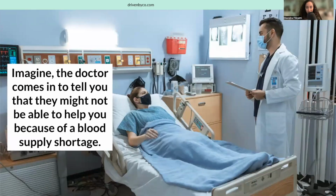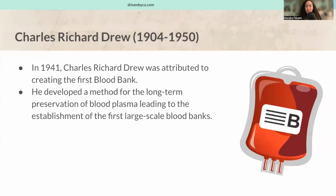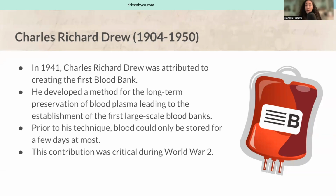Now let's imagine again that you've had an accident and the doctor comes in to tell you that they might not be able to help you because of a blood supply shortage, because there's no such thing as a blood bank. In 1941, Charles Richard Drew was attributed to creating the first blood bank. He developed a method for the long-term preservation of blood plasma, leading to the establishment of the first large-scale blood banks. Prior to his technique, blood could only be stored for a few days at most. And this contribution, as you can imagine, was critical during World War II.